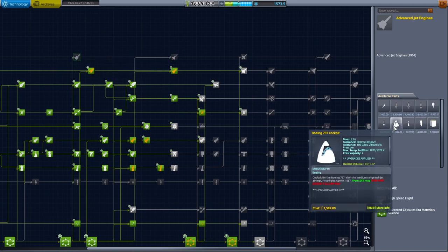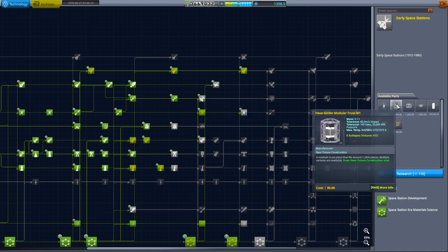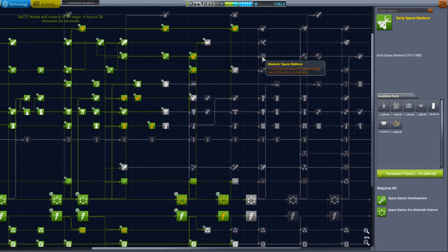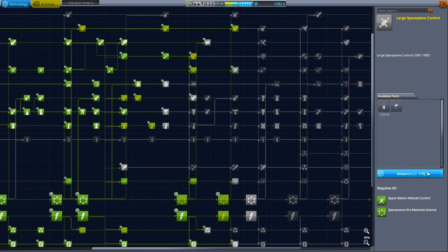Airliner fuselage, the Boeing. Okay, so you know what? Let's get that. I don't technically need those bits. I do want to get early space station stuff because we may want to start building bigger structures. Can I get you? No, because I can only go up to 200. What's that? Specialist space control. We get the R40, which I've never used, and we get an RCS upgrade.